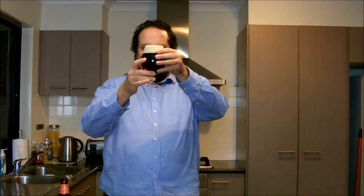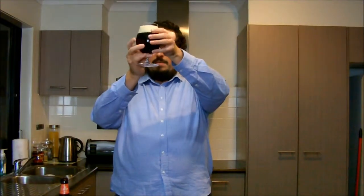Anyway, so let's make an assessment of the appearance, as we always do. The appearance is obviously a dark brown colour with a sort of reddish amber hue when I hold it up to the light, but pretty much, you could call it dark brown.